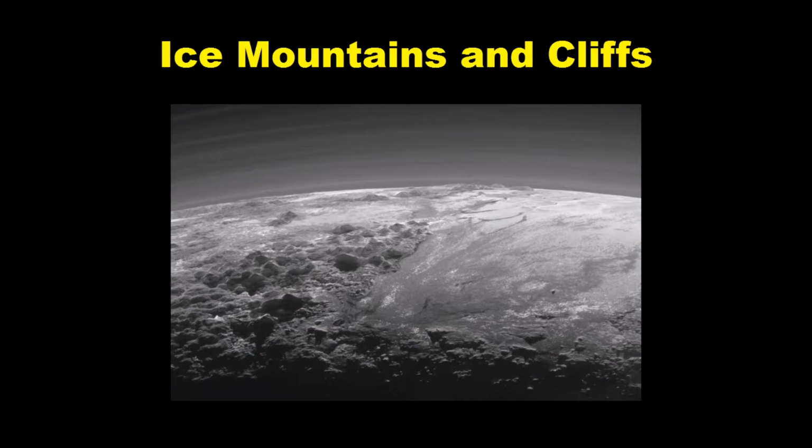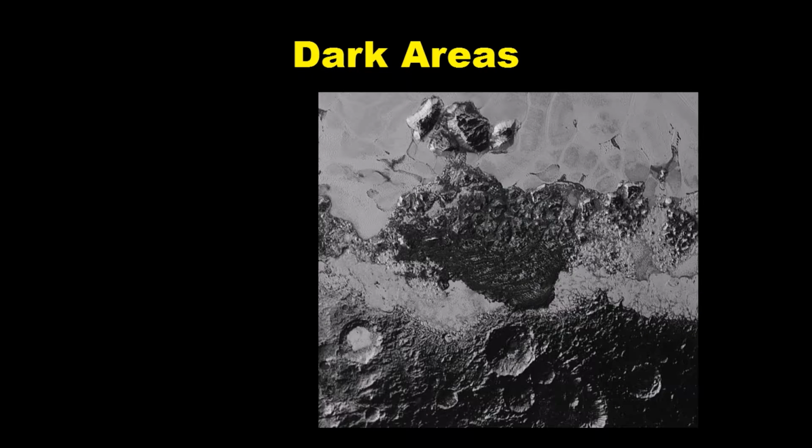And these are ice. What we do know is they're not methane and the gases. The reason we know that is because you can't make mountains like that with methane and gases. They just won't hold together. They won't support those kinds of structures.